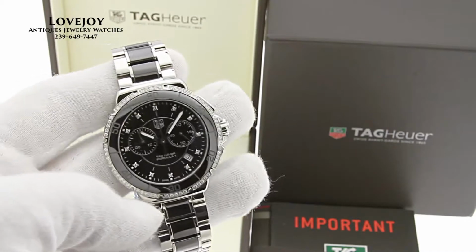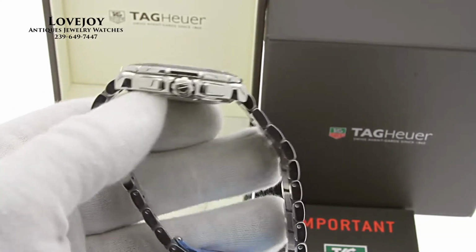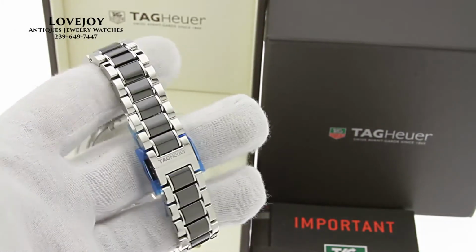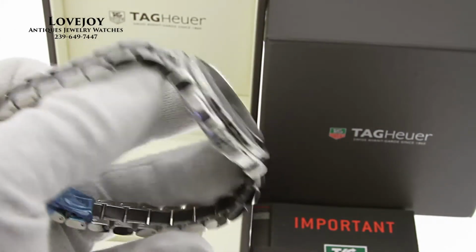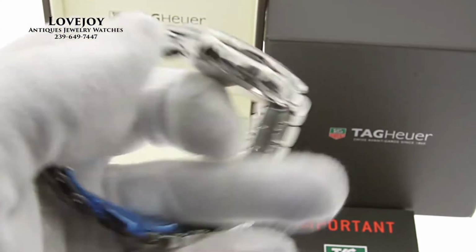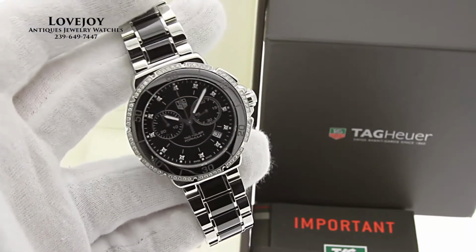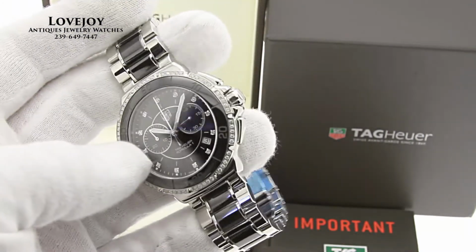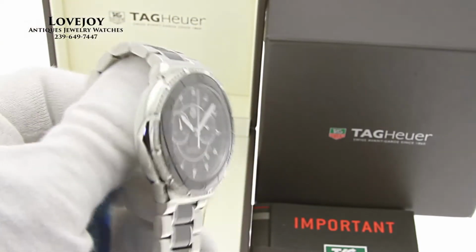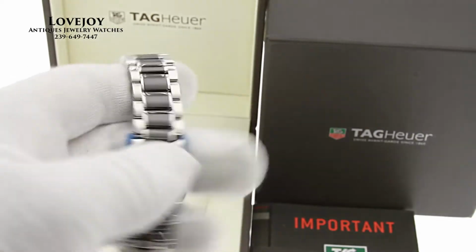The watch retails for $3,000, excluding any import duties or sales tax. It is a robust, larger size ladies wristwatch. Of course, the watch does come with full warranty and open paperwork from TAG Heuer, and also it ships worldwide for free via FedEx.